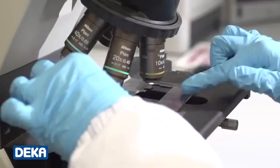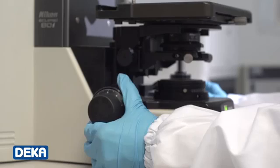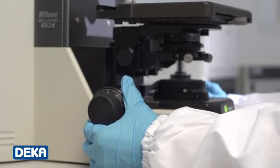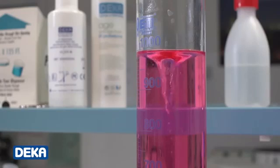MonaLisa Touch is an example of Deca's continuous innovation in gynecology. We have also used one of our internal laboratories to give scientific demonstration of the results we were aiming at.